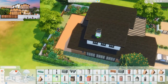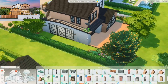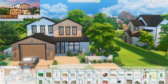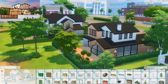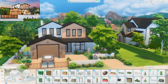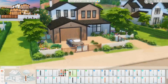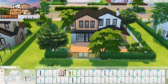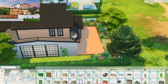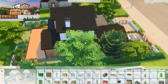It'd be interesting to look back at some of my old builds and see how basic my landscaping is, but I'm really happy with how it turned out here. This lot is a little bit smaller too, so there isn't a lot of room for a huge backyard, so I just put a patio area with some wood flooring, and then I'm going to decorate it with just a barbecue and a little seating area at the back. So no pool or anything like that in this one because the lot is a little bit shorter than the neighboring lots there, but I really like the general shape of this house.